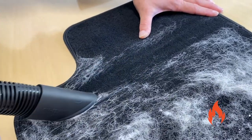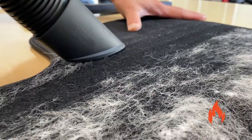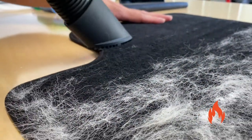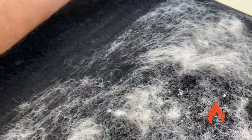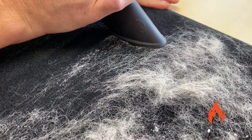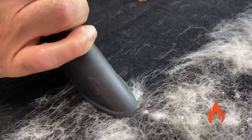You can see it just grabbing as much as it can. Yeah, here. Okay, it works. Nice. Let's go sideways with it. Yeah, let's see. Check that out, guys. That's actually doing a really, really good job.